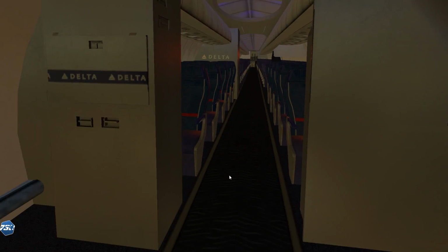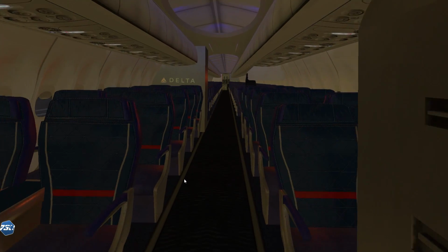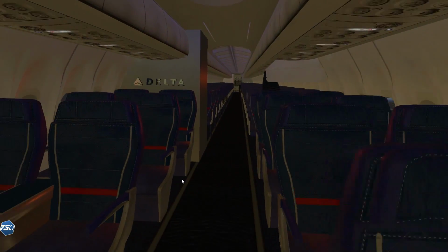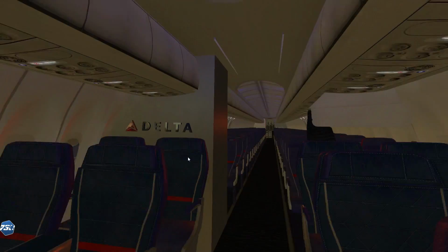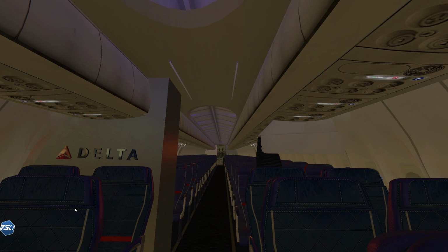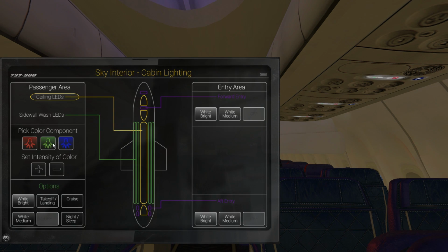But so there's different noises right now. Hopefully the passengers will be coming on in a minute. Obviously business class here. Everybody gets a screen at the back. I've selected some mood lighting here. You can adjust that, so cabin lighting. I selected a blue, so ceiling lights. I could have gone for a green, or a red. Let's have a red for a bit, shall we?